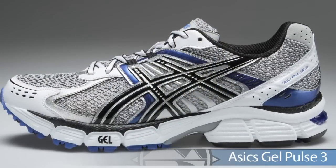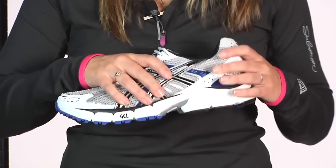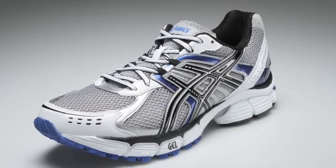And today we are taking a look at updated neutral daily trainers from ASICS, Nike, and from Mizuno. Starting with ASICS, we have the Gel Pulse 3. The Pulse 3 comes in 1 ounce lighter than its predecessor. It has that traditional ASICS fit and feel for a comfortable ride and nice cushioning for that responsive touch. This is the Pulse 3 from ASICS.